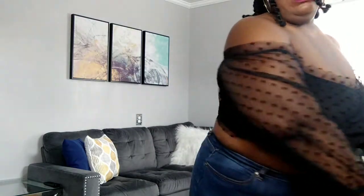But yeah, one thing I do gotta say first before we get into this is that it's a black sheer mesh polka dot top with see-through sleeves, which is super cute. Let me show y'all up close and personal. See what I'm saying? Polka dot. It's double layered right here, so you can't really see through it. And I'm wearing this joint off the shoulder. I think this is super cute.